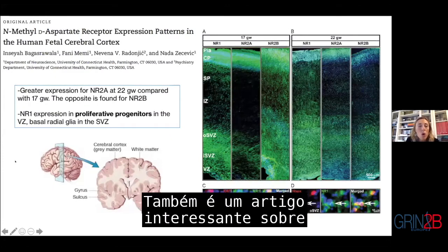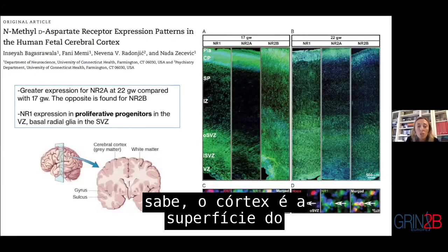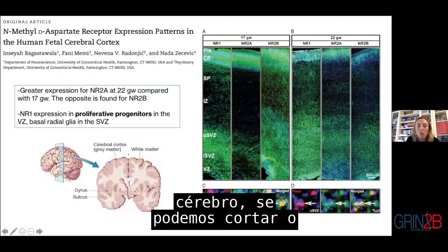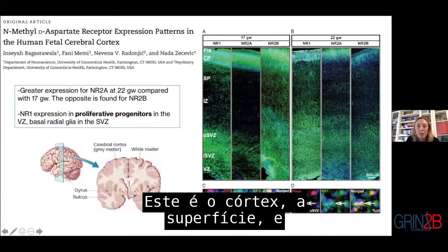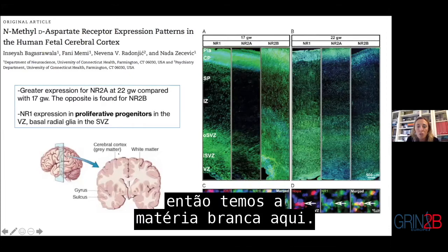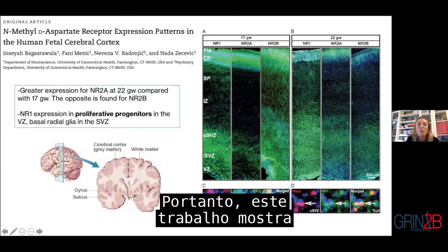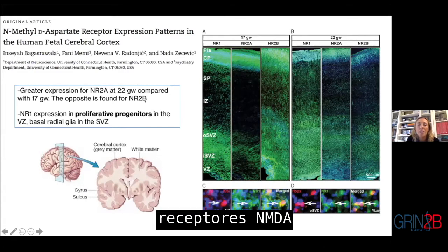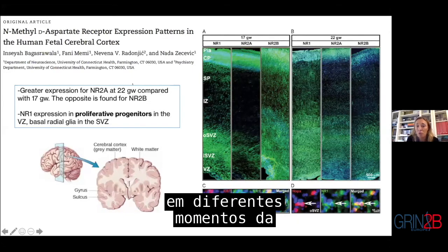It is also an interesting article about a human fetal cerebral cortex. You know that the cortex is the surface of the brain. If we cut the brain like that, this is the cortex, the surface, and then we have the white matter here. So this work shows that different subunits of the NMDA receptors are expressed in a different manner at different times of pregnancy.